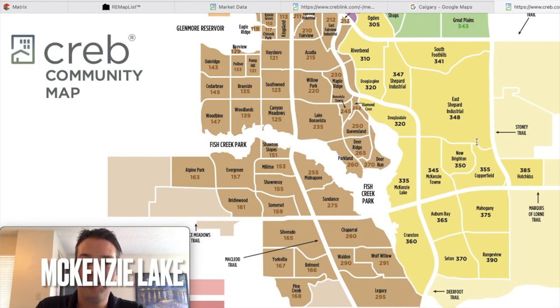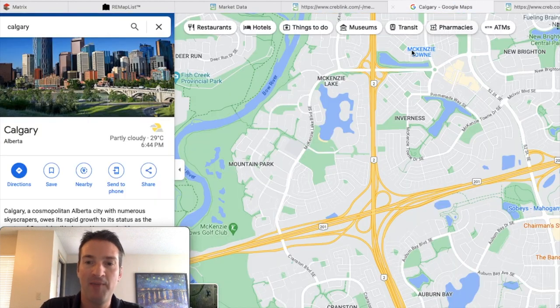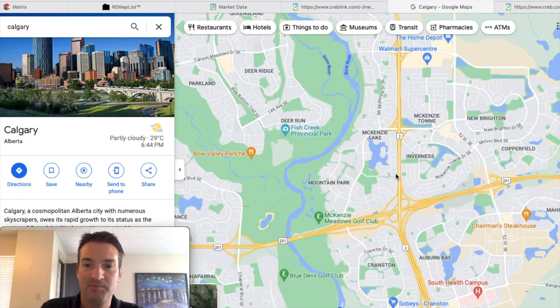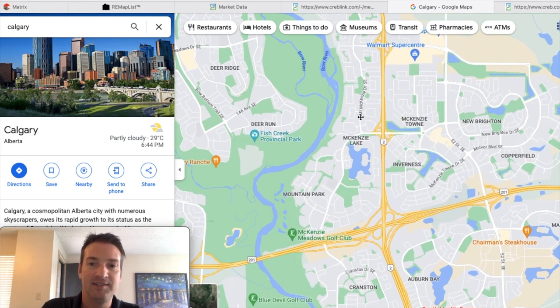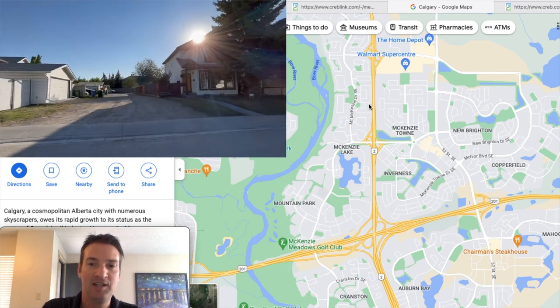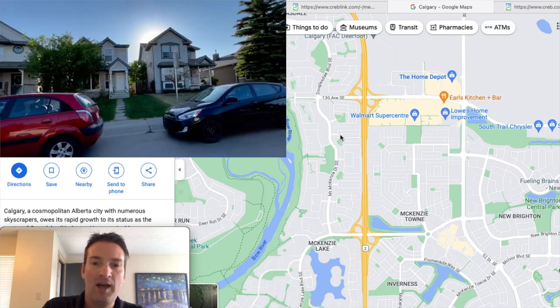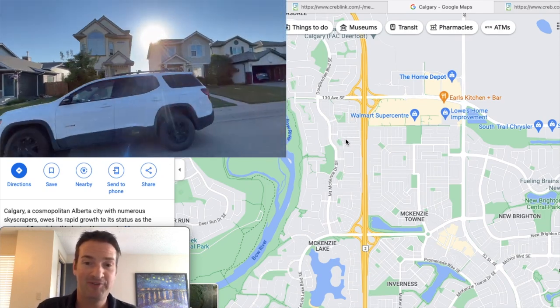Moving west of McKenzie Towne, we come to the area of McKenzie Lake, one of my favorite neighborhoods. So I'll pull it up on the map here. So here's McKenzie Towne. Here is McKenzie Lake right over here, this big section. Another one of those areas that has some different micro regions. And so we'll start up in the north part first. The north part, it can be split into two as well. So lots of different micro pockets here.